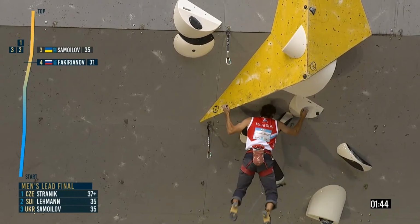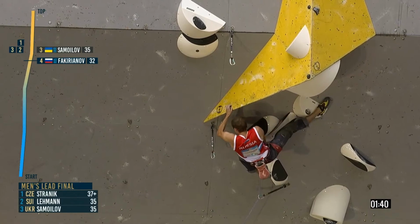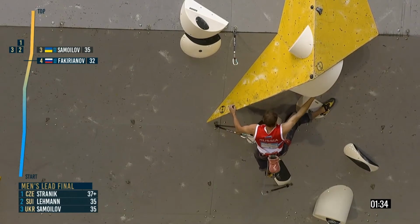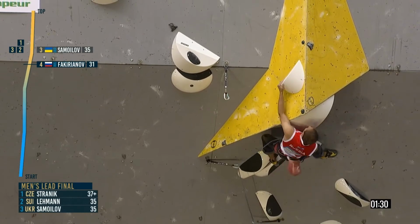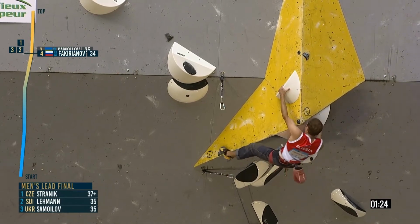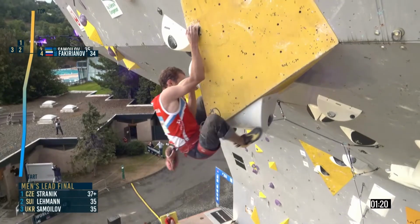Well, Dimitri looked a bit shaky for a while, but he's still going. 1 minute 42 on the clock as he nears the lip of this wall, and this is the sequence. And that clip seems awkward. The clip he was just doing, the undercross clip, the heel hook really has to stick. Dimitri fighting all the way here. I thought he was going to go earlier on, but he's still here on this finals wall, and now he needs to make this slap up for the crimp.